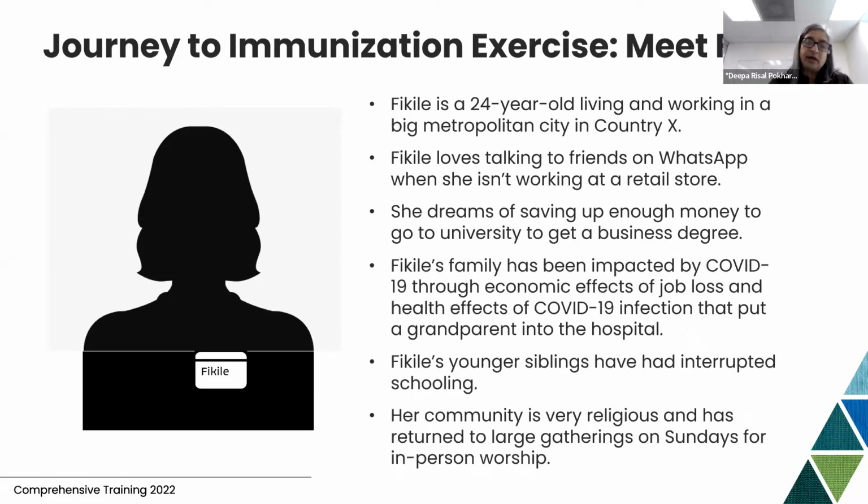So this is a persona. Fikile is a young girl of 24 years old, and she's working in a big metropolitan city in country X. Like all other youngsters, she loves talking to friends on WhatsApp when she is working at a retail store. She dreams of saving up enough money so that she can go to university to get a business degree.